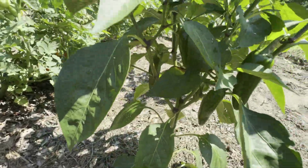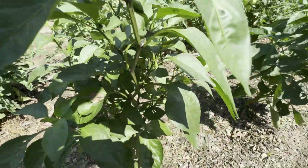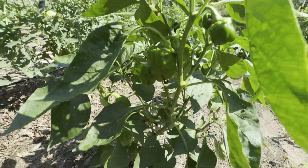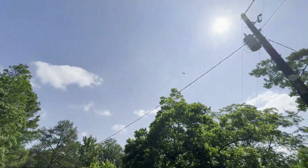Got to get some of them jalapenos off of there, y'all. We've been getting those like crazy. Got some bell peppers. Show y'all that.